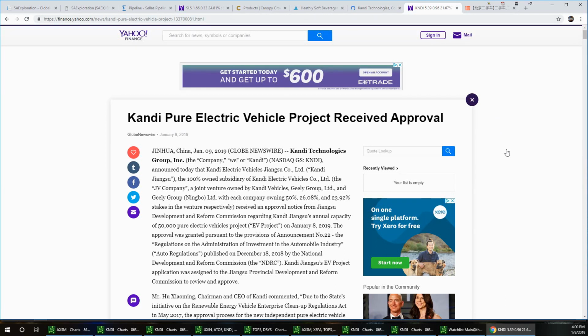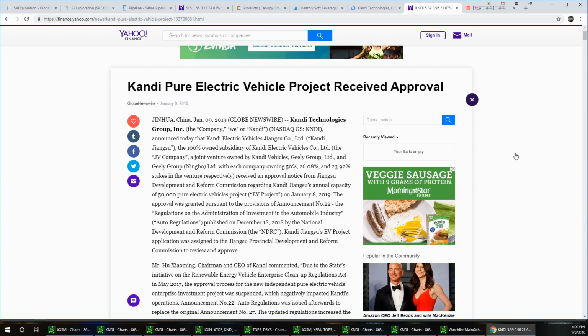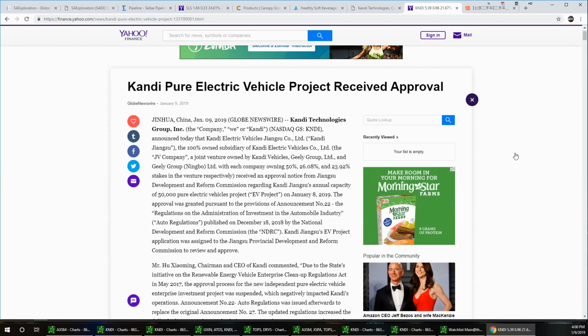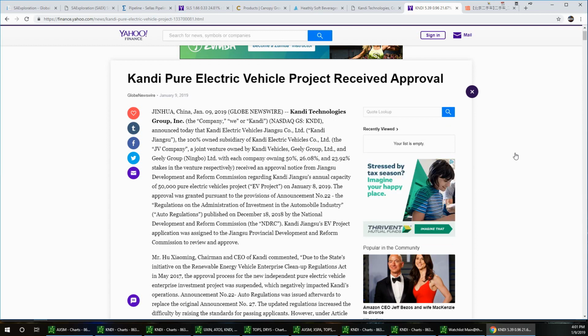They also mentioned, and I think I mentioned this too, the Vehicle Cleanup Regulations Act of 2017. So they're going to be working on the investment project, which was suspended and had impacted their operations at one time until the auto regulation was issued afterwards to replace the original announcement. So the company did have good news. They got the approval. It comes out to about $14.5 million to proceed. That's great news for the company.